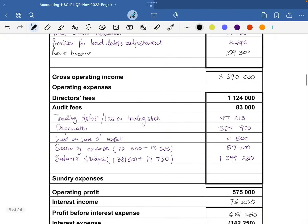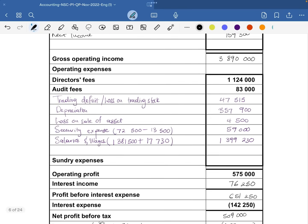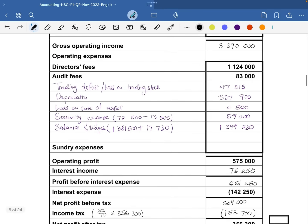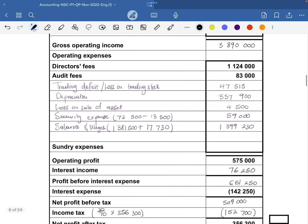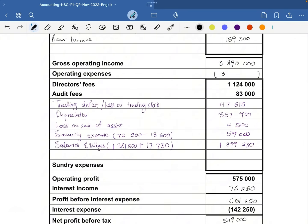Right. Then now we get to our operating expenses. But before we calculate operating expenses, you can definitely see that we have sundry expenses there, and our sundry expenses are not complete, of course. So what you could do is calculate your sundry expenses as a balancing figure. So now what we have is our operating profit, right? So using our operating profit, we can calculate our operating expenses here by taking the gross operating income, then we subtract our operating profit. So we'll say 3890 minus 575. Then our operating expenses is 3315,123.